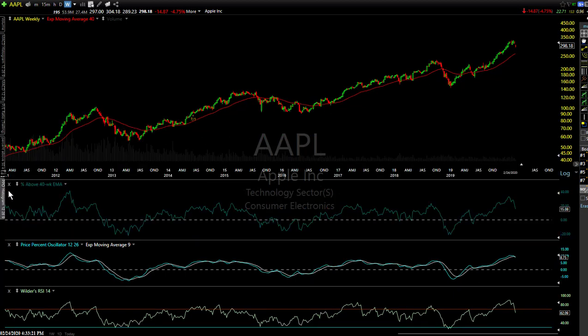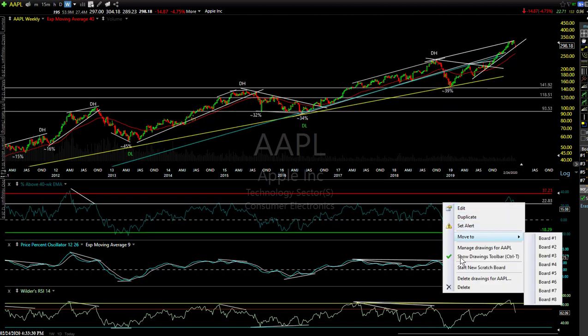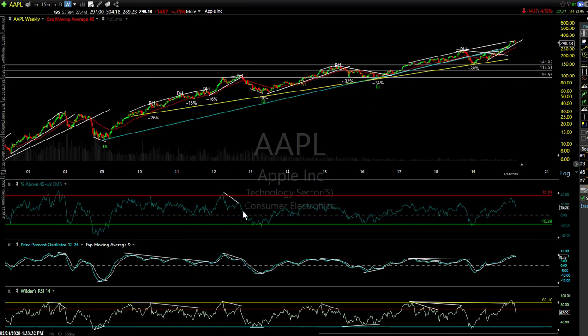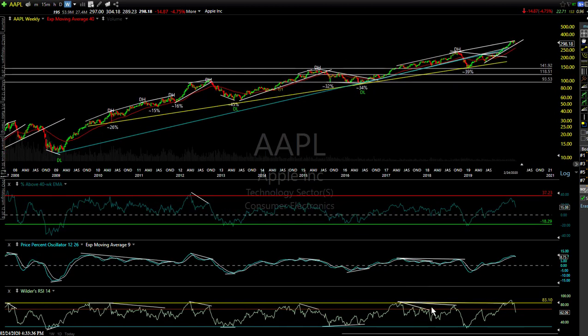I have an indicator that I set up, a custom indicator to show me the percent that a stock is above or below a key moving average. And this one I just put up here. Oh, there it is. The line populated. It took a second. That red line is in recent years, when Apple has gotten that far away in percentage terms, which is 37% away from its 40-week moving average, that's often where you either started to correct or you put in a marginal new high and then corrected.